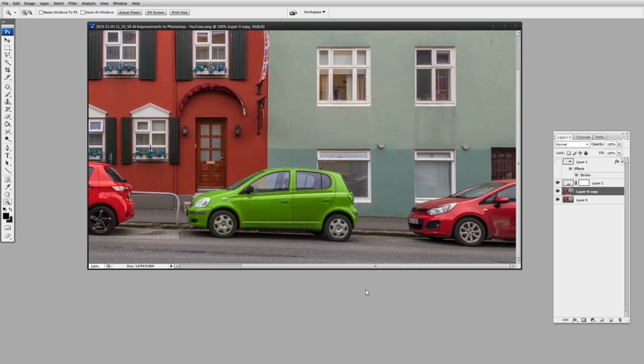So there you have it. Photoshop CS3. And I bet this can be done in Photoshop 5? Well, I don't know. Anyway, there it is. Comments on the new Photoshop artificial intelligence selection.